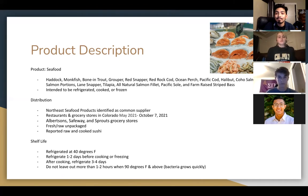It was identified that the Northeast seafood products were the common supplier of the contaminated food. The stores it was sold to were Albertsons, Safeway, and Sprouts grocery stores in Colorado from May 2021 through October 7th, 2021. And the products were sold fresh, raw, and unpackaged. It was reported that a lot of the people who got sick had eaten both raw and cooked sushi.